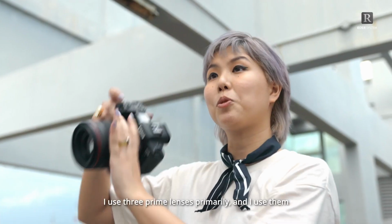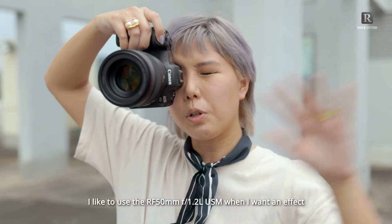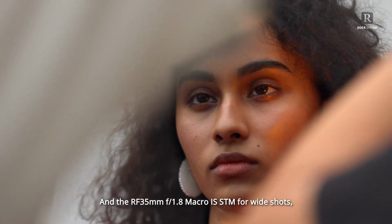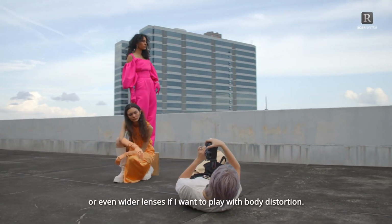I use 3 prime lenses primarily, and I use them interchangeably on my shoots. I like to use the RF 50mm when I want an effect that's closer to real life. I like using the EF 100mm for portraitures and close-ups, and the RF 35mm for wide shots, or even wider lenses if I want to play with body distortion.